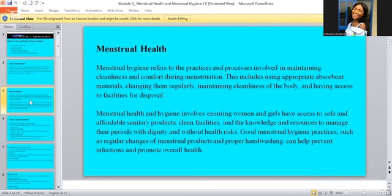Now, what is menstrual health? Menstrual hygiene refers to the practices and processes involved in maintaining cleanliness and comfort during menstruation. And this includes using appropriate absorbent materials, changing them regularly, maintaining cleanliness of the body, and having access to facilities for disposal. Menstrual health and hygiene involves ensuring women and girls have access to safe and affordable sanitary products, clean facilities, and the knowledge and resources to manage their periods with dignity and without health risks.